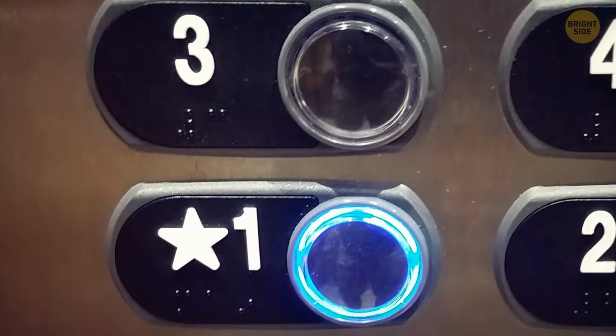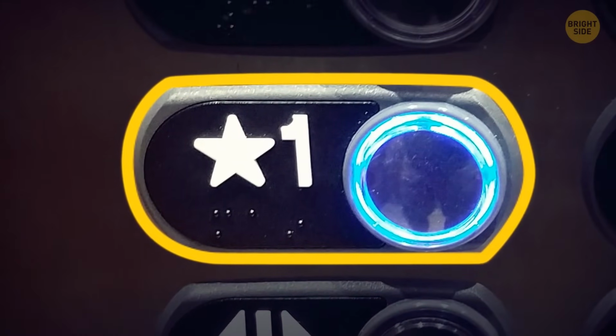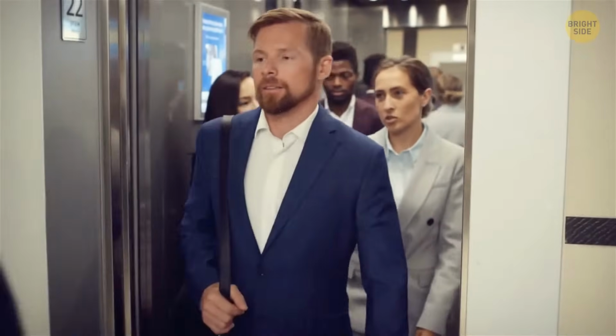Have you ever noticed that in some elevators, there's a star next to the number of a specific floor? No, it's not to indicate where my office is. It's there to point out where the nearest exit is. And it's not always on the first floor. It's most likely located on the floor closest to the street.